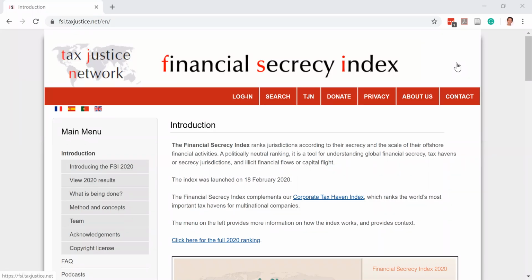Welcome to the Financial Secrecy Index 2020 website. The web page is available in different languages. You can just click the correct language here on the top left.